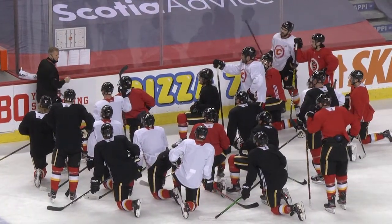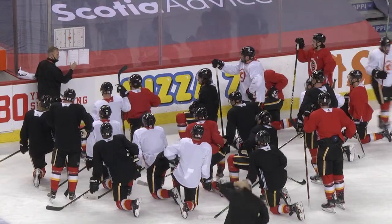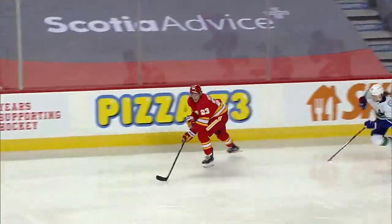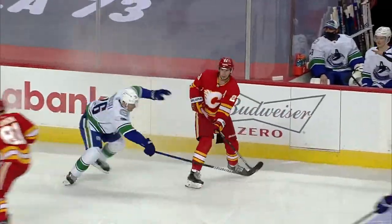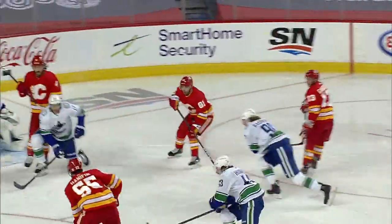Yeah, that said, on the practice, having 3 full days to go through some things, what do you think was the most beneficial part in terms of the smaller details of the game? Yeah, well, it was good. I think it was good to play 3 games, and we get to review the things that we need to work on, and just the overall pace, the transition game, some D-zone stuff.